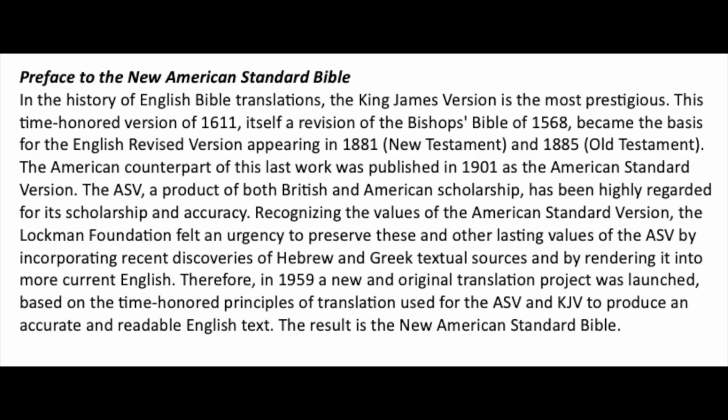So they talk about their aims with the translation. If you're familiar with the 95 version, you probably would know these after reading them. But anyway, they say some things about the King James being a great version, and how that has been used, and then the ASV appeared, and the NASB appeared, and that these were translations trying to get back to the most original, most reliable manuscripts that we could use. But anyway, we know all that. We know what they stand for. We know what they're trying to do.